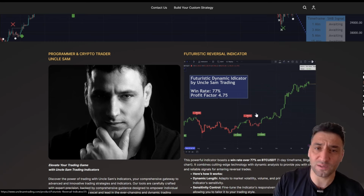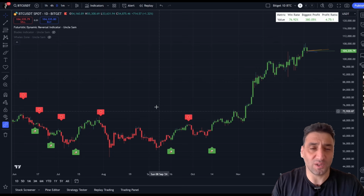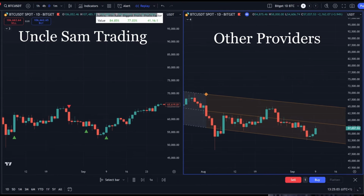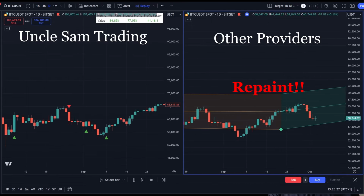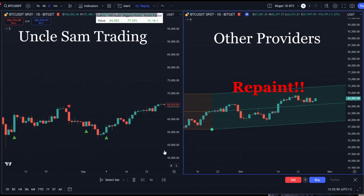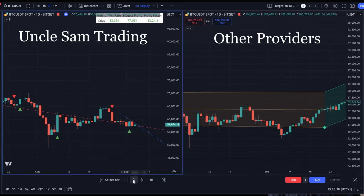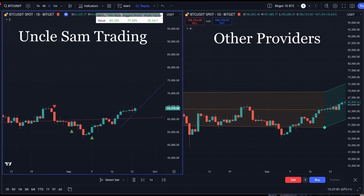So why are traders flocking to Uncle Sam Trading? Because our indicators are built different. We don't just follow trends, we anticipate them. See the difference? While other indicators lag behind, ours provide early signals, giving you that crucial edge to enter and exit trades with precision. No repaint, no guesswork, just pure accuracy.